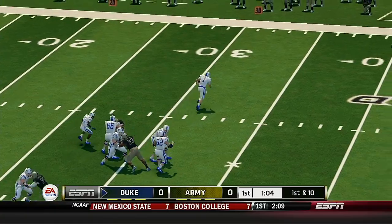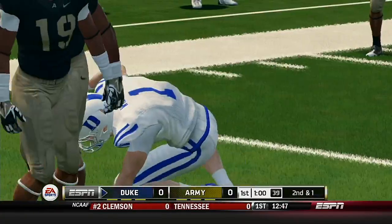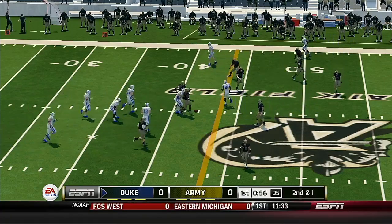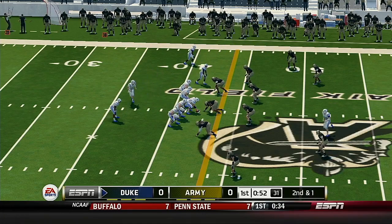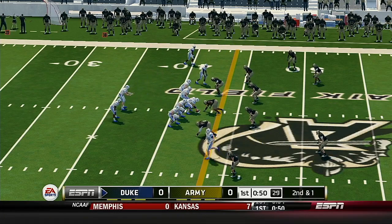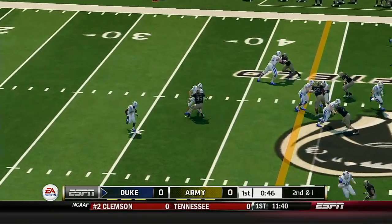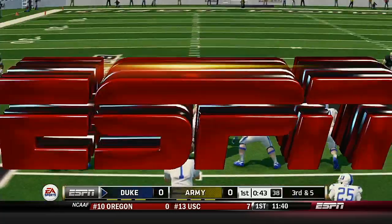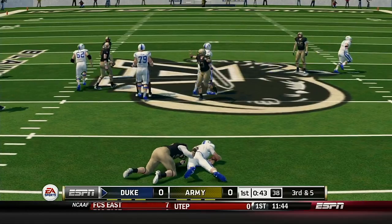Now he's scrambling. Quarterback's going to run it, and he's got room to work. Slides down to the ground. Call it a gain of 9 yards. That brings up second and one. They get him in the backfield for a loss. So they wrapped him up before he could get anything going. Yeah, there was nothing there on that option.